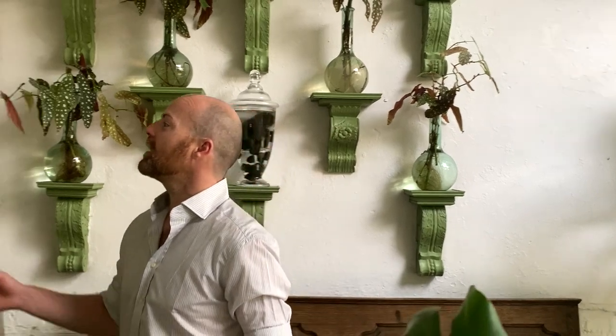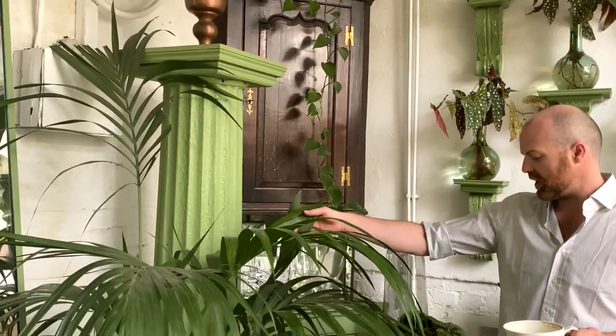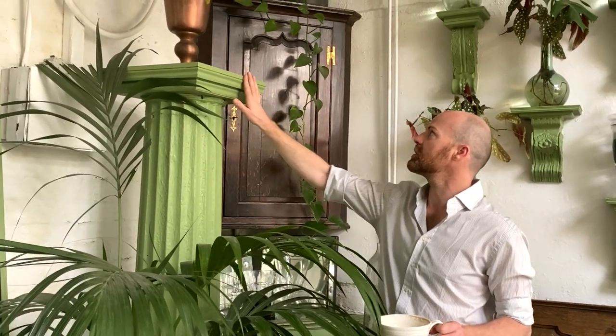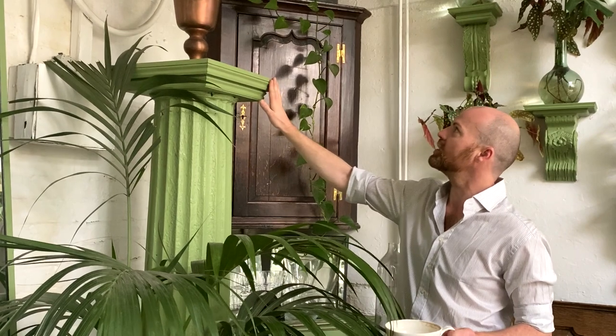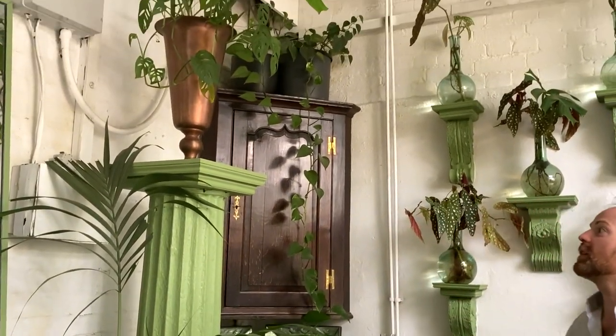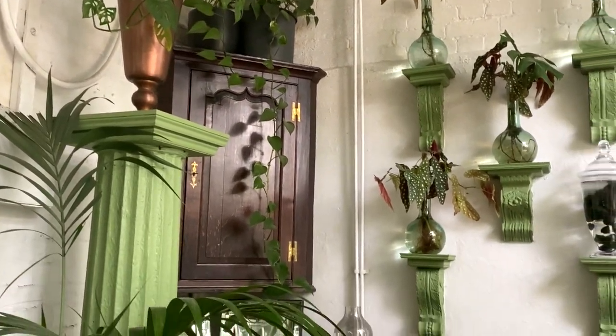Oh yeah, these are my birthday present a couple of years ago to myself. They're 19th century columns, which again, I got at Lots Road Auction, but they were missing the capitals. So I got my lovely neighbor to make this for me. And then from one of my favorite antique dealers, I found these little 1930s urns. So yes, they've become monstera stands.